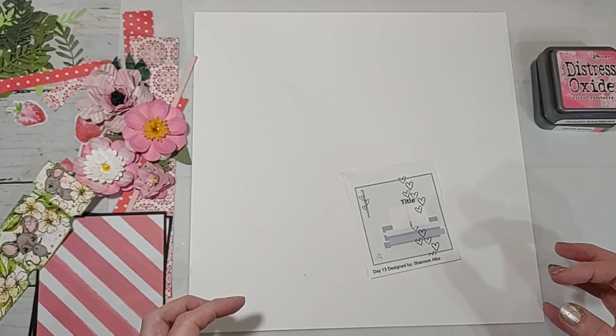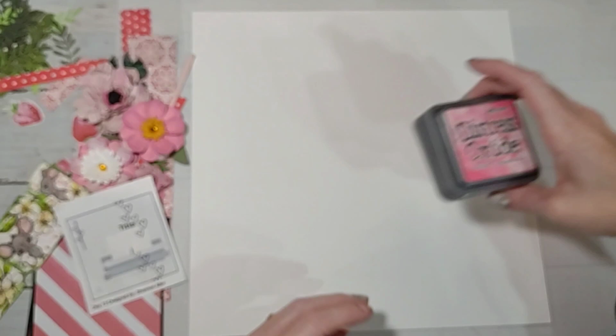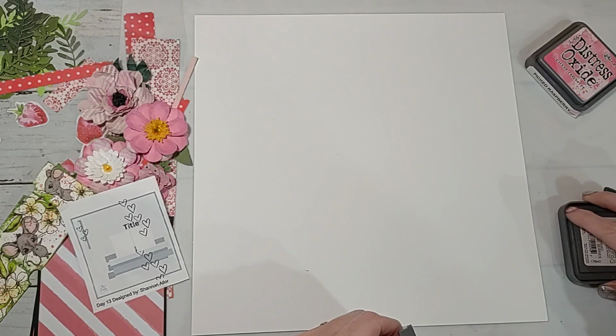I thought that I would do a little bit of mixed media running up through here, and maybe a splash over there. I'm going to use Picked Raspberry and Festive Berries, and just give it a little bit of something on top.